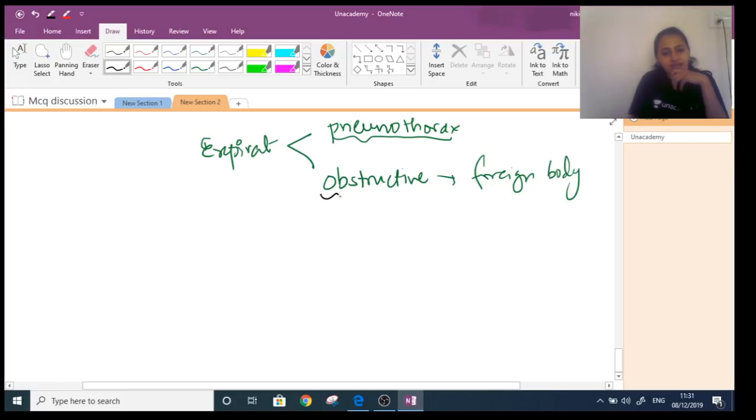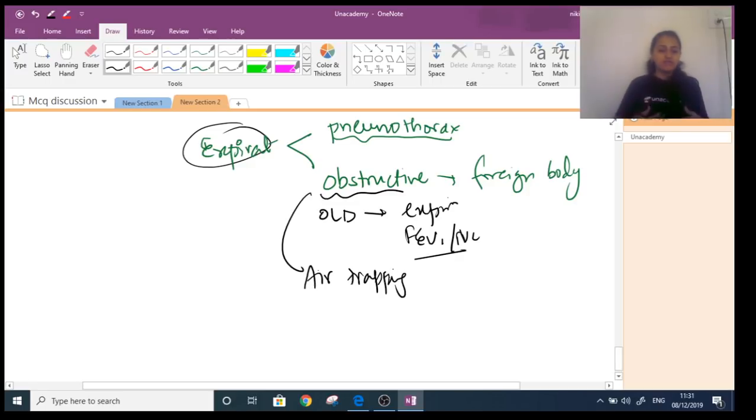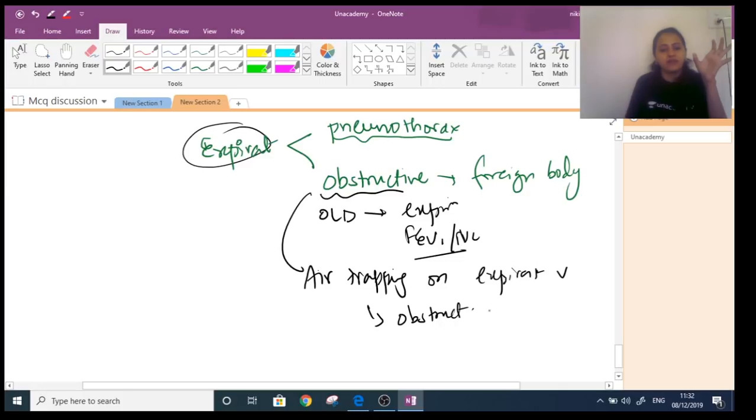Now we know that in obstructive lung disease, it is the expiration which is affected. That is why your FEV1 by FVC is affected the most. Expiration is affected the most. So when you do an expiratory view, you will see obstructive lung disease because the air will be trapped. So there is air trapping in obstructive lung disease. Even when the patient expires, exhalation, still the air is trapped. So air trapping on expiratory view tells you that the patient has obstructive lung disease.